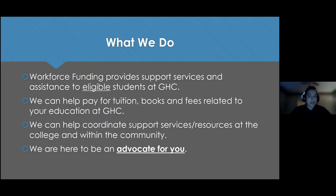We can also really help coordinate support services and resources at the college and in the community. So we have relationships with people within the college, also some community partners as well. Really, at the end of the day, we're here to be an advocate for you, for the student. So that's our whole main thing, helping students.